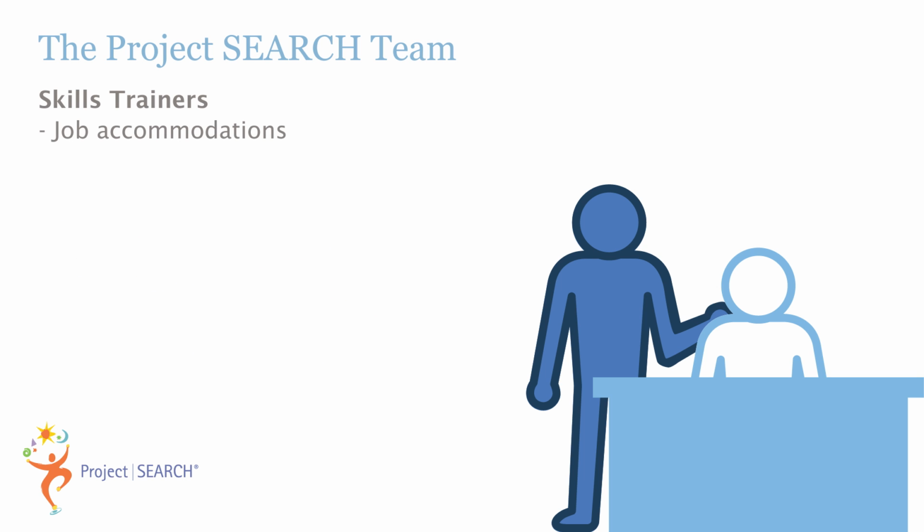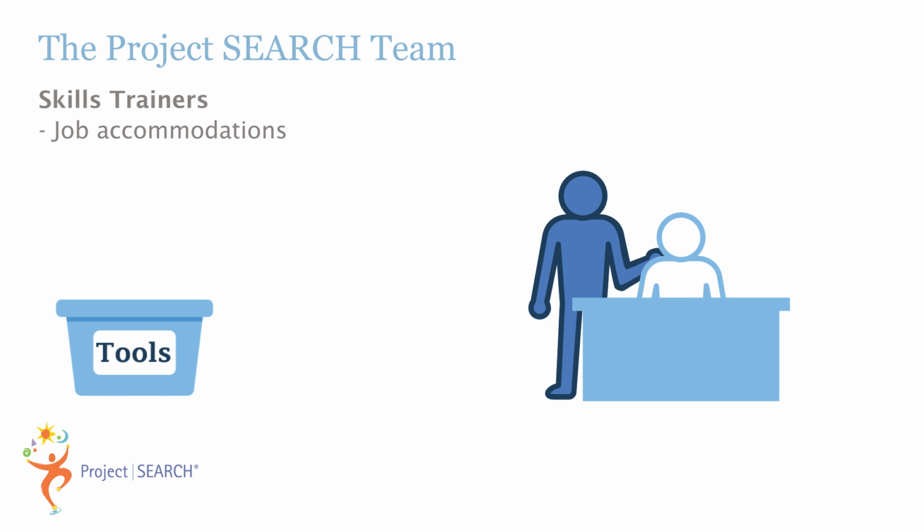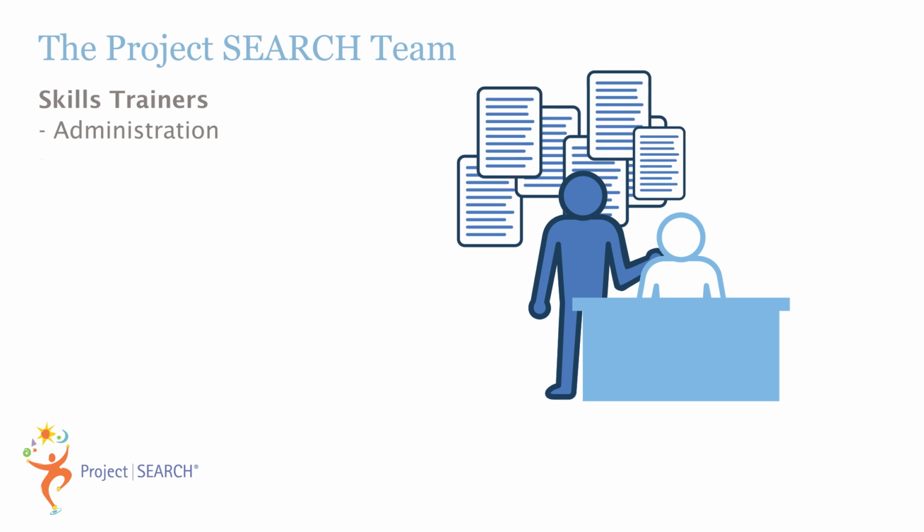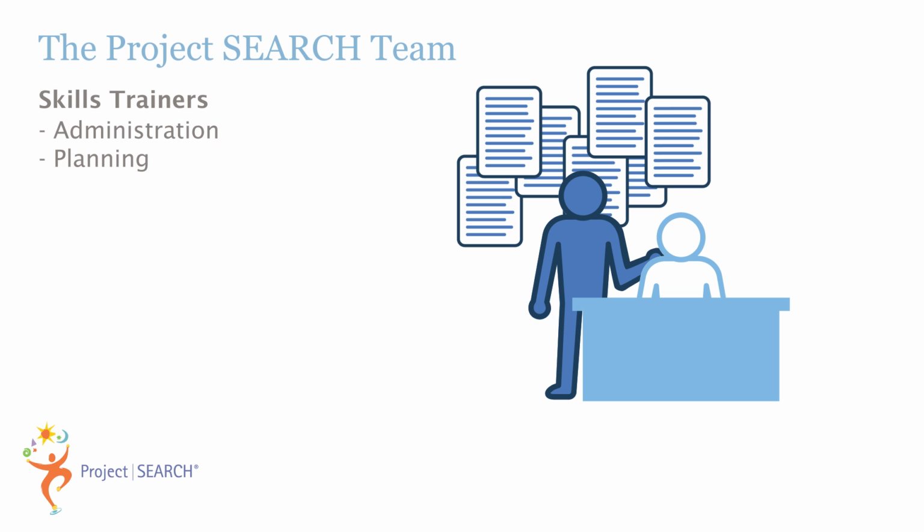An important part of the skills trainer's job is to determine if job accommodations are necessary in order for the intern to succeed at the task, and if so, to devise them. For instance, an intern with a visual impairment may need to have large print labels attached to inventory bins, or someone who has difficulty reading may need labels that include pictures on them. In addition, skills trainers, like the instructor, handle a number of administrative duties, such as internship planning, intern evaluation and progress reports, and so on.